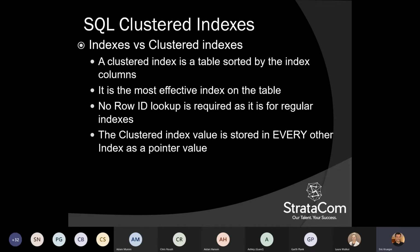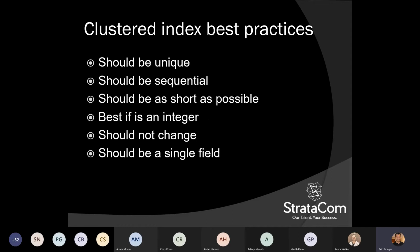So, without fail, in out-of-the-box Cherwell, every single table has a clustered index of rec ID. That's just how Cherwell works. So that rec ID is stored in every other index in the table. So rec ID is kind of the out-of-the-box clustered index. The entire table is sorted by the clustered index.